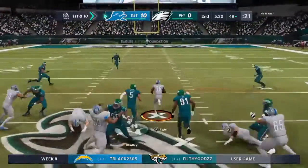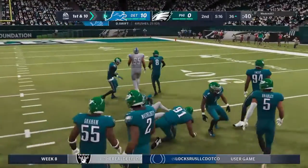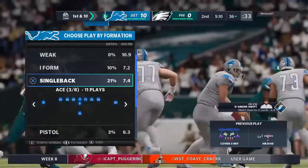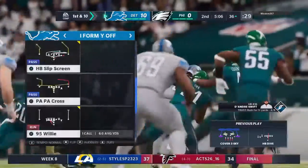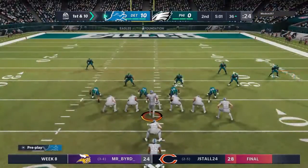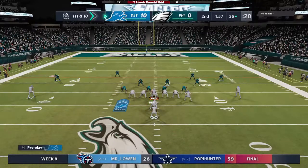On 1st and 10, it's Swift. And he is tackled inside the 40, not quite to the 35. 1st down Lions on a pickup of 13. He's obviously a bit of a shorter running back. Sometimes when he goes up the middle like that, he gets lost in there, and then he pops out for 10, 20 yards. I actually asked NFL linebackers if that was true. Do you actually lose sight of some of the smaller running backs? And all of them confirmed that that can be a problem.